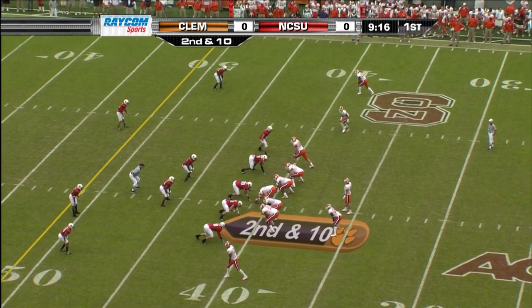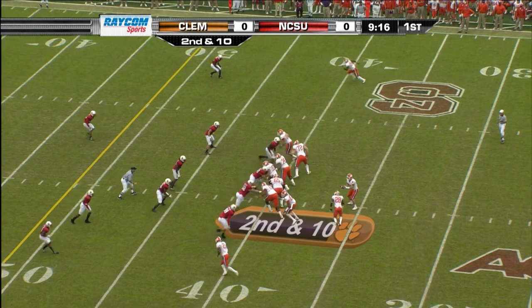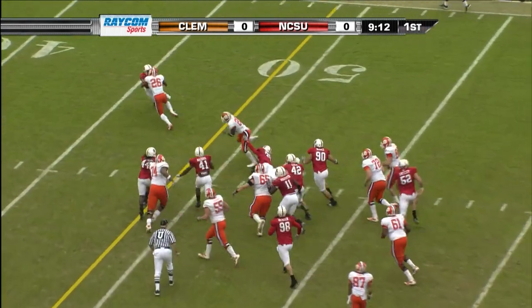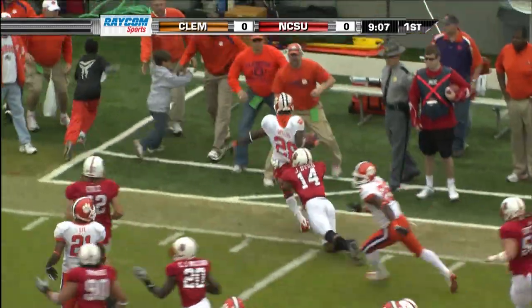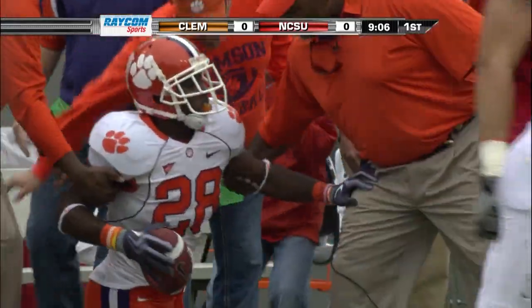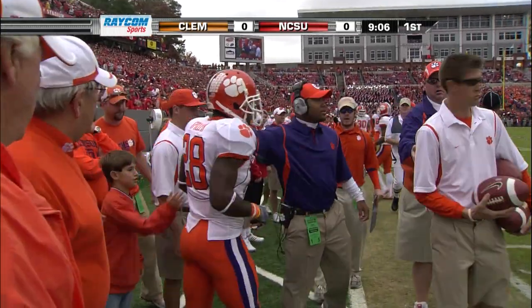Second down and 10. McKean comes in. Lemon goes out for NC State. This is Spiller looking for a hole. He's got one. Breaks a tackle. Down to the 40. Breaks another tackle. Down to the 30. And finally knocked out of bounds at the 29-yard line by Jarvis Byrd. A gain of 30. And he comes up limping.